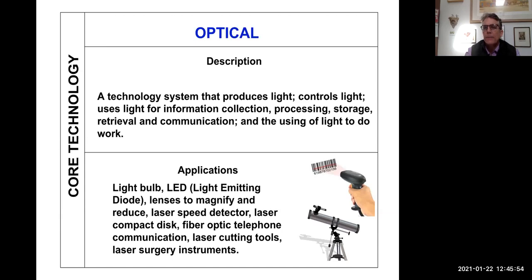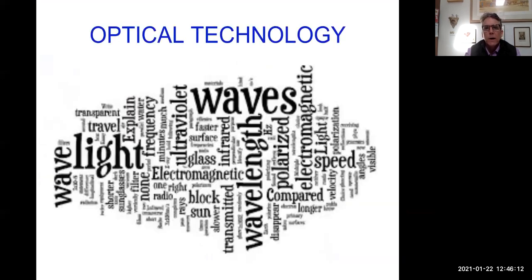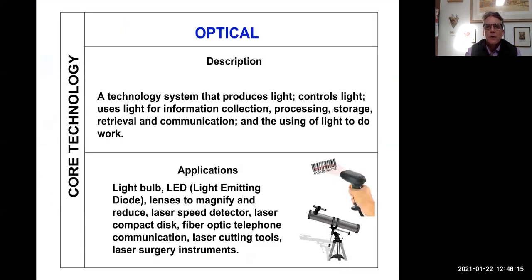It's electronic. Electronic technology, if I go back, uses small amounts of electrical energy for controlling, detecting, and information collecting, storing, retrieving, processing, and communicating. Let's see what optical does. It uses light for information collection, processing, storage, retrieval, and communication. How are optics and electrons both able to do the exact same job?